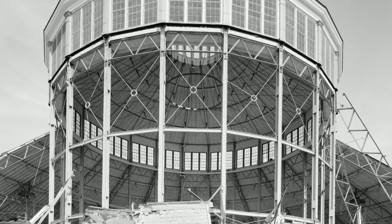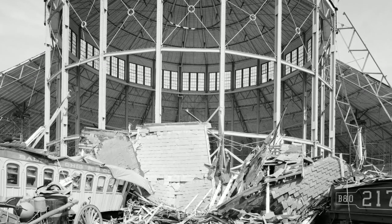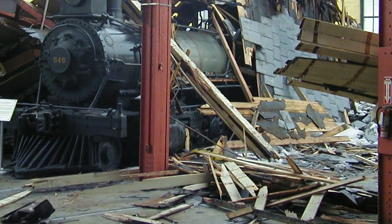It remained on display in the historic Roundhouse and was damaged once again in the Roundhouse roof collapse during the President's Day snowstorm of February 2003.